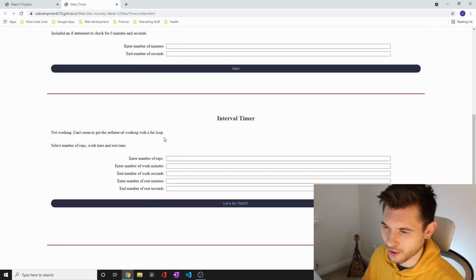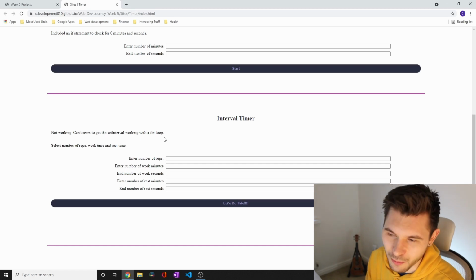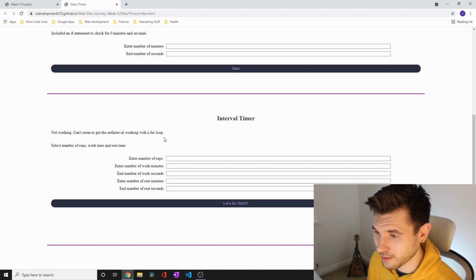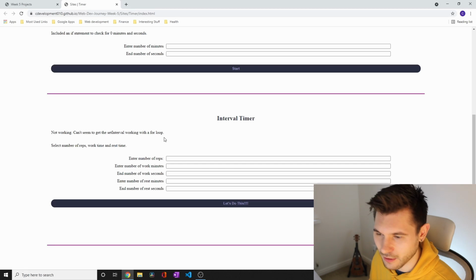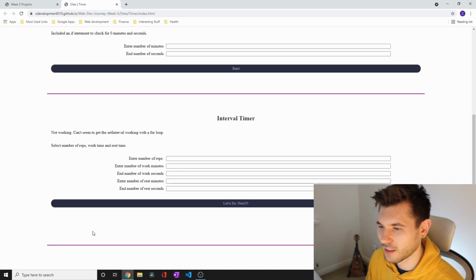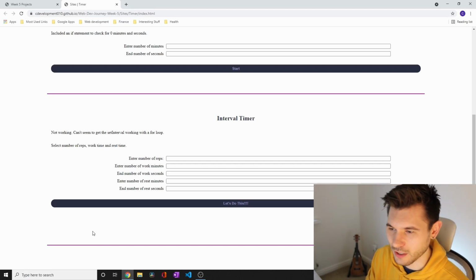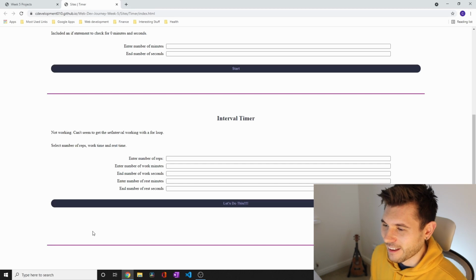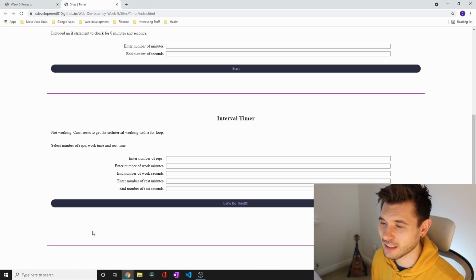The interval timer, I'm not going to try running it because it does not work. What I want to do is you enter your number of reps, your working time and your rest time, and it would iterate. I think I've got a hidden class down here that would say work or rest, and depending on that it would play either the countdown for working or the countdown for rest. And yeah, I was just pulling my hair out, and I kept googling it. I couldn't get it working where I would understand it, so I put that to rest for the time being, and I would like to visit it again.